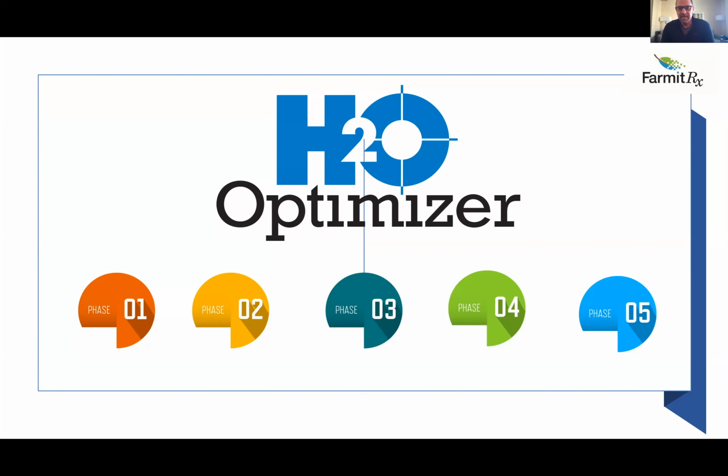And one of the things that became very apparent to me early in my career was that soil variability determined all of the various differences that we find out in the field, from disease to yield, quality, even pest pressure in some cases. We're all related back to these various differences. And for me, about 28 years ago, I purchased my first geophysical soil mapping device. And so that's where the H2O Optimizer process basically started. So it's a 5-phase process.